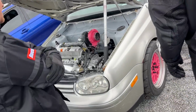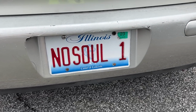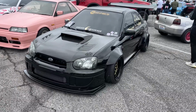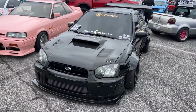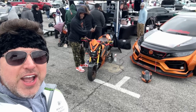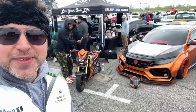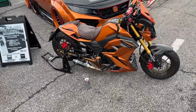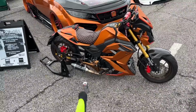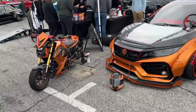All right, I'm gonna make an assumption that the driver is a ginger. The Subi with the fender flare, but not just fender flare, the extra flared fender flare. All right, go for it. You're not hallucinating. Both of them, both Hondas are going down. That's right, guys. It's a Grom on air. What the hell? I love my job.